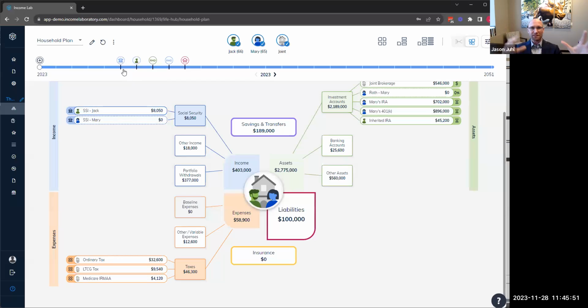And so just to be able to demonstrate all these different cash flows, all these different timestamps and mile markers, like we see up here with the RMD, right? How does a required minimum distribution impact an individual's tax situation? How does that impact their Medicare premiums? So the list really goes on.